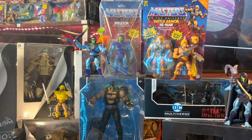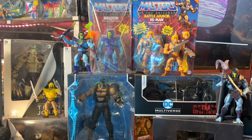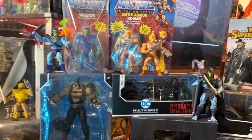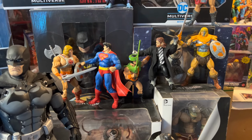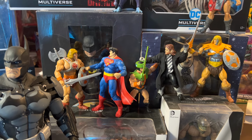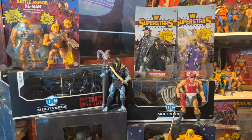I told him, hopefully we already went through all the figures that we needed, and we don't really need to worry about buying everything that comes out. And I even told him, I'm going to do what I do with all my collections, everything I collect. It is kind of like a pick and choose game.